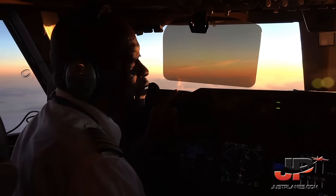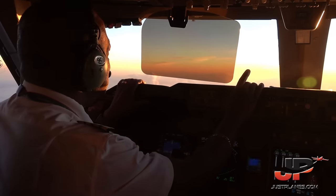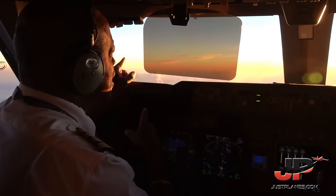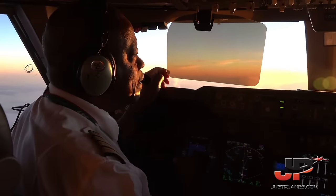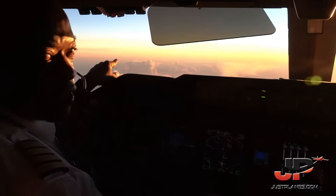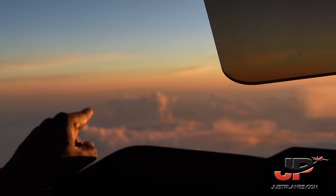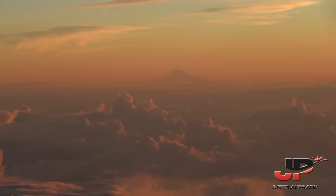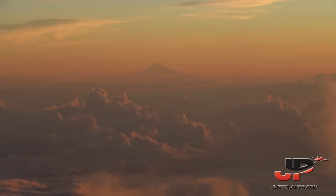What we have now, the interesting thing is, the sun's just come up, we're just south of Japan, and if you look in the distance, I can see Mount Fuji. It's just coming up there. I'll just raise this a little bit. I don't know if you can see it, but there's Mount Fuji, jutting out through the... Yeah. We'll be getting closer to it, so we'll have a nice view of it on the left-hand side.